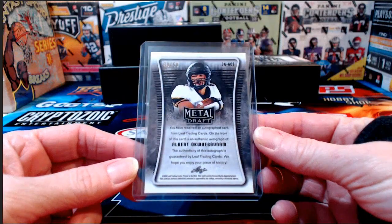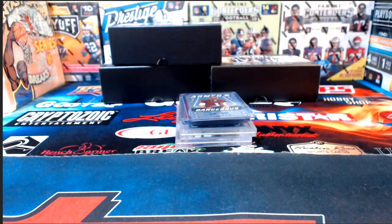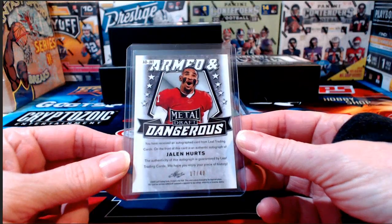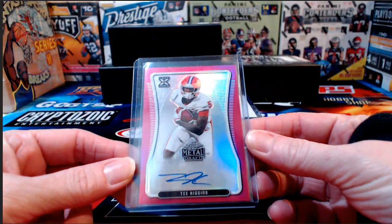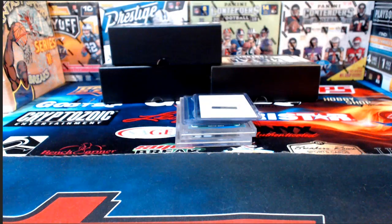All right, I can't pronounce that guy's last name, but it does start with an O, and that's what we need to know. It is numbered 250 with, I'm just going to call him Albert O. I think that's as good as anything, right? Jalen Hurts, an Armed and Dangerous for the H. It is numbered 240. Next up, we see a little T. Higgins. That is also for the H, and it is numbered 220.